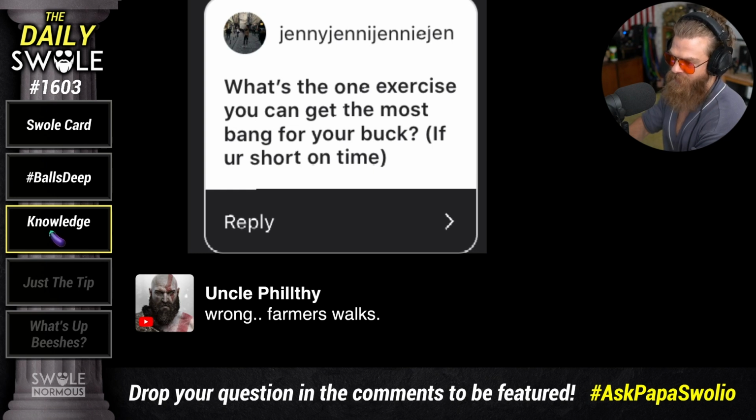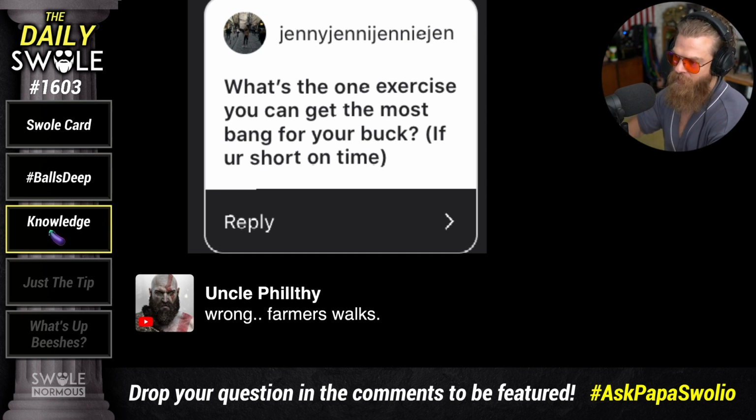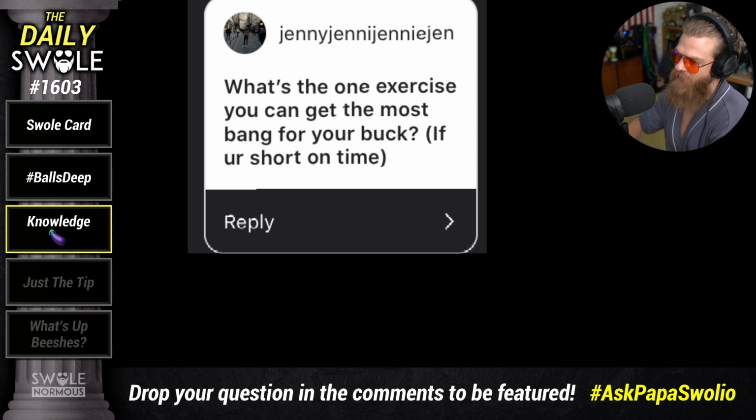I always said deadlifts until I really started focusing a lot on kettlebells. Because I'm not doing any kind of barbell deadlift right now, I found a lot of benefits from kettlebell swings because you get tons of grip strength. The problem with farmer's walks is you don't get enough glute activation. It works everything, but I think the real answer is don't do just one.